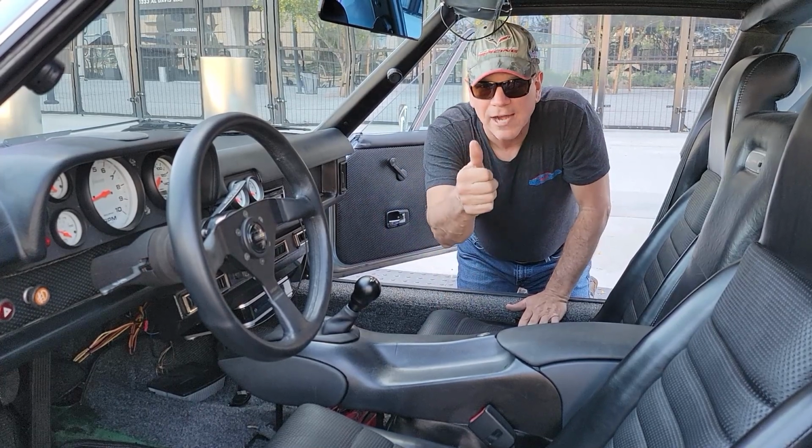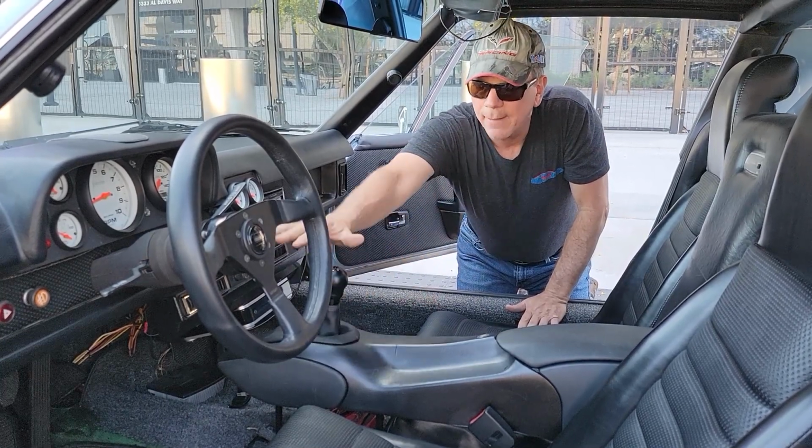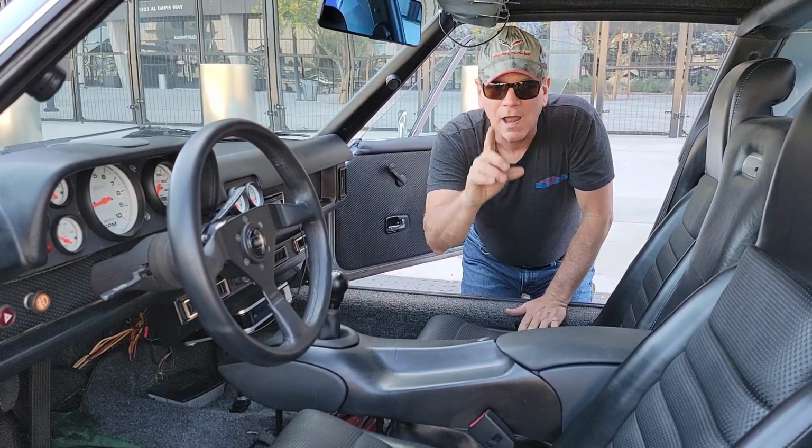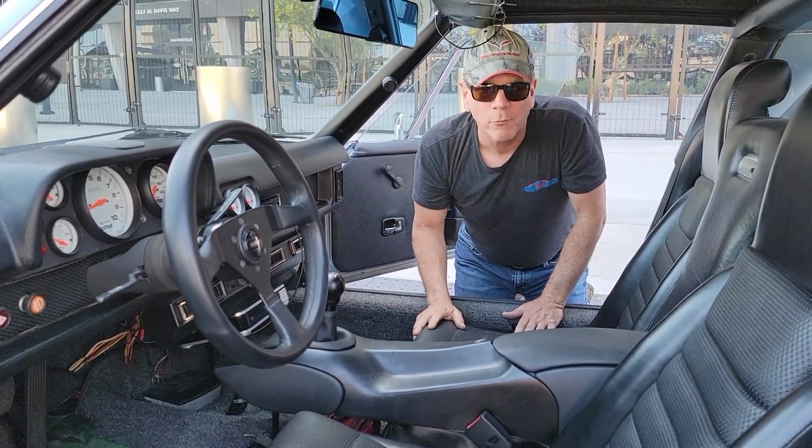Remember, we change it over to hydraulic as far as the clutch goes, cable shifted as far as the shifter goes, and in every way, shape, or form, we make it a lot more dependable and a lot easier to drive.